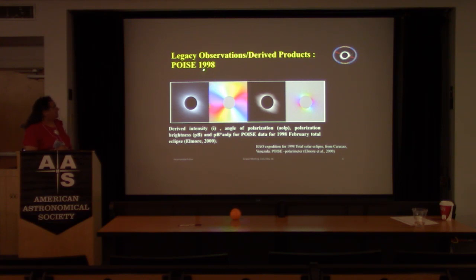And then when you combine all these images, you essentially get the polarized brightness multiplied by the angle of linear polarization, which is this. And so you can see that the distribution of the corona in terms of polarization varies around the disk. And so this is important. These are the observations that are going to be important to put into models to determine the line of sight distribution of electrons and to be able to get a handle on what is the mechanism for coronal heating.